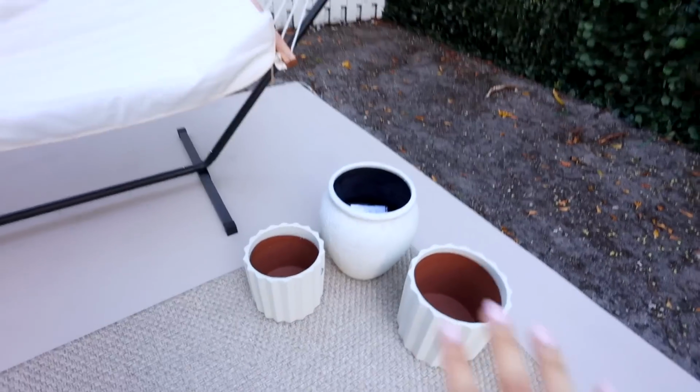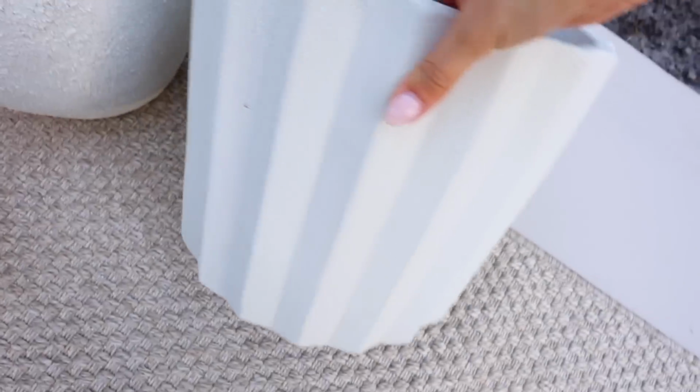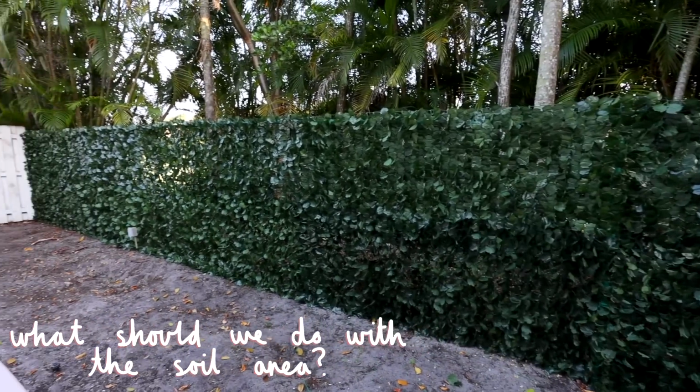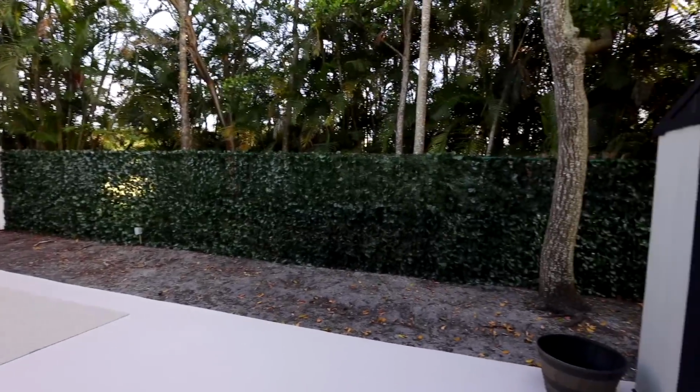And the other thing that I'm mainly gonna need your help with is the pots and the plants. I know that a lot of you guys have a green thumb and this soil area definitely still needs a lot of work. Should I cover the soil with artificial grass maybe? A lot of people say that's more practical. Should I actually go ahead and plant actual plants?